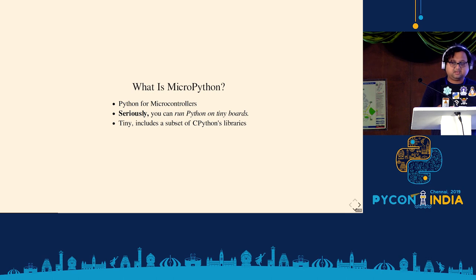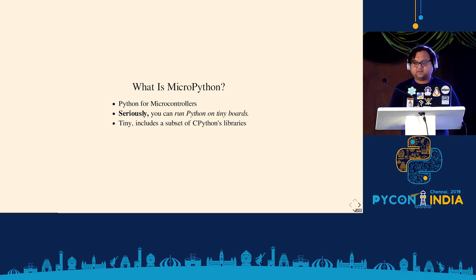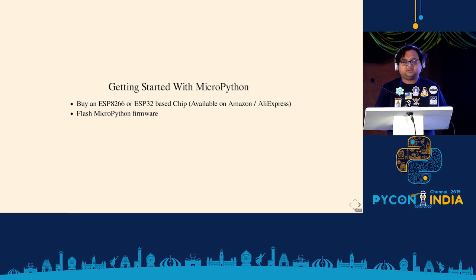How tiny? It's so tiny that I can carry two of them with me everywhere I go. I never leave home without my MicroPython chips. And the subset of MicroPython that runs includes most of the CPython libraries. It is syntactically similar. There's a little more electronics knowledge that you would need. So how do you get started? You buy one of these chips. All the links will be available later to you. You flash the MicroPython firmware on them.